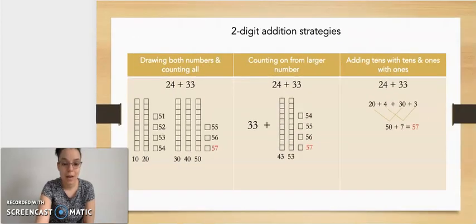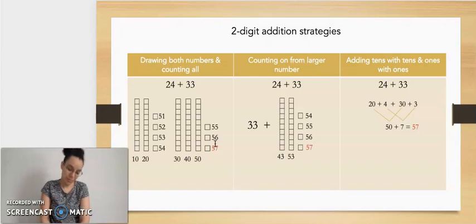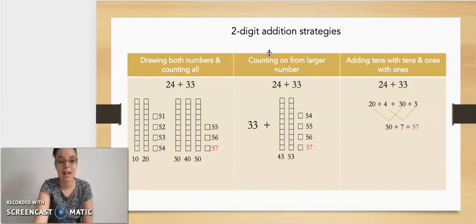that means that I would draw 24 out, 10, 20, 21, 22, 23, 24. Draw out 33, 10, 20, 30, 31, 32, 33. Then I would count them all up. 10, 20, 30, 40, 50, 51, 52, 53, 54, 55, 56, and I got 57. That's the strategy that we all know how to do. It's so easy.